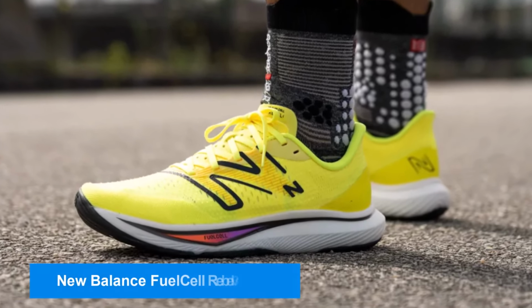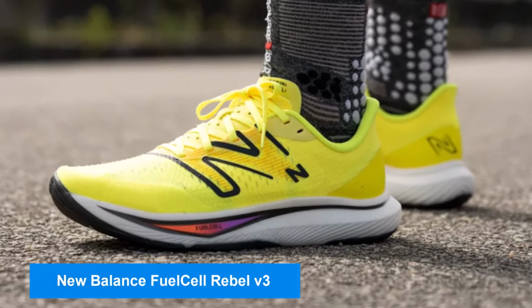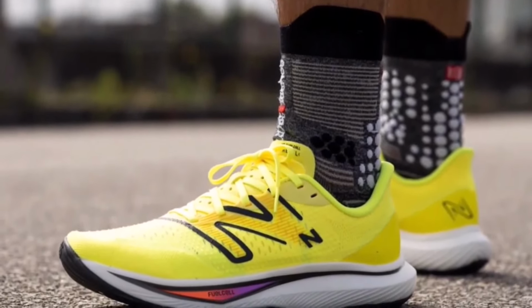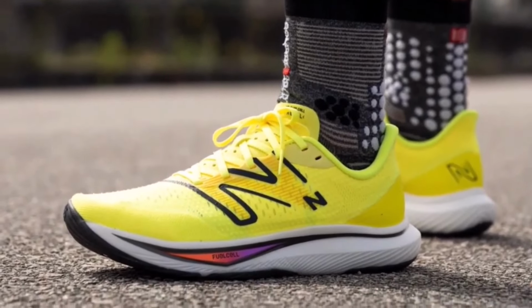Number 5. New Balance Fuel Cell Rebel V3 Running Shoes. If you're searching for a lightweight running shoe that feels fast, smooth, and full of energy, stick with me, because the New Balance Fuel Cell Rebel V3 might just be your new favorite.